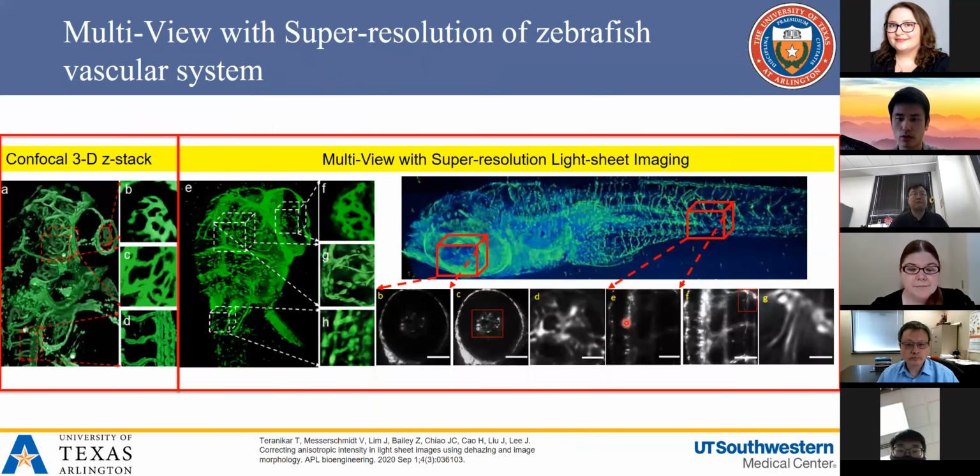Okay, so now we apply our technique to the zebrafish. This is a confocal microscope image. Compared to the confocal microscope, our multi-view super resolution technique provides a clear structure of the zebrafish head. Compared to here, it's the same area, but we have a much better resolution.